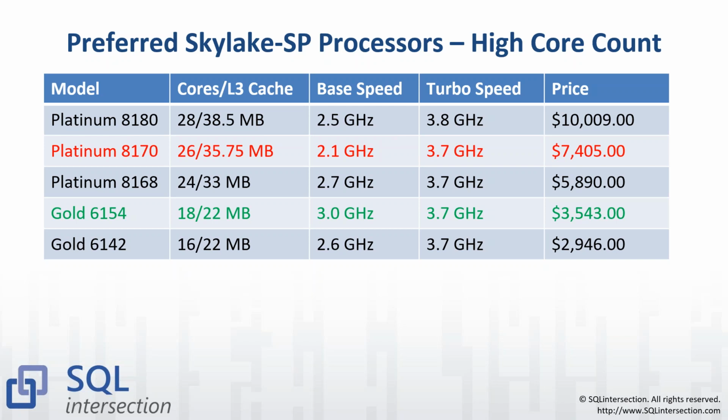Now the Platinum 8170, the one below it that I have in red, that's a really bad choice, unfortunately, because it has a really low base clock speed compared to the other ones. So that would be a terrible choice. You'd be much better off to get the Platinum 8168 with only 24 cores, but a much higher clock speed. And you would save a huge amount of money by having only 24 cores per socket to license instead of 26, and you'd actually have better performance and more capacity. So that's why looking at these charts and thinking about it is really important. That Gold 6154 that I have in green is a really good choice because it's got a very high base clock speed.